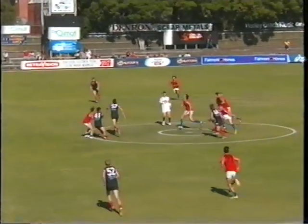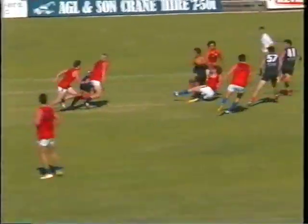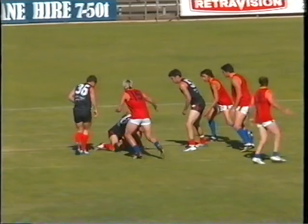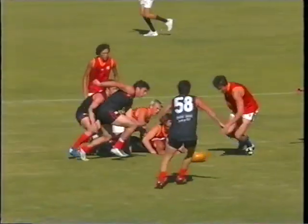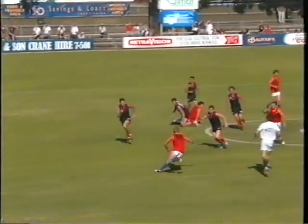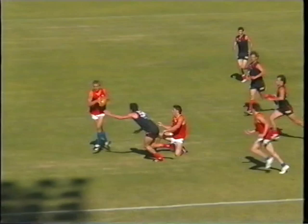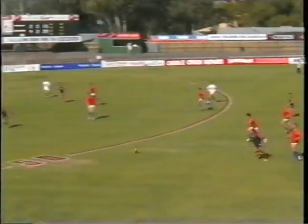Back in the middle. Probably even contest there. Norwood now with an opportunity to get the ball out. Player unable to get a clean handle. Now SANFL through numbers and persistence get the ball clear. Out towards centre wing. Key there for Norwood trying to get the football, but he's cut off. And it's a chance now for the SANFL.